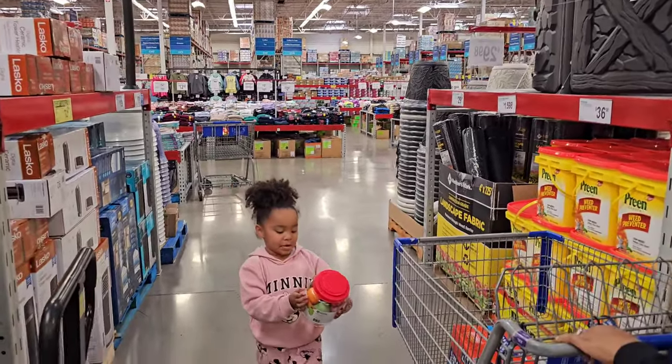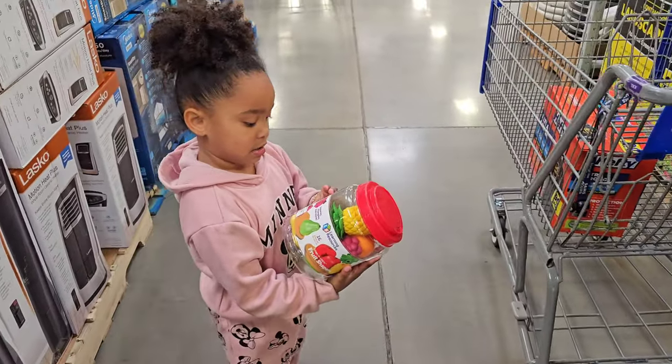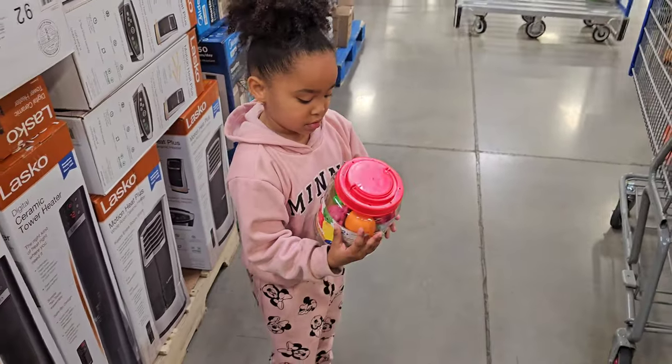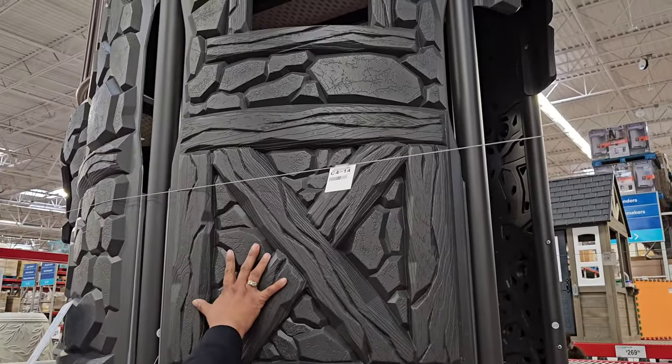I want this for my birthday. What else you want for your birthday? This. Look at her. You don't even know what it is. It's a puzzle. I know puzzles. Yeah. So how much is it?